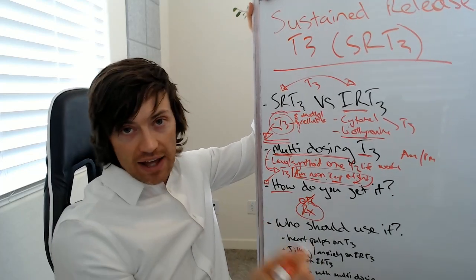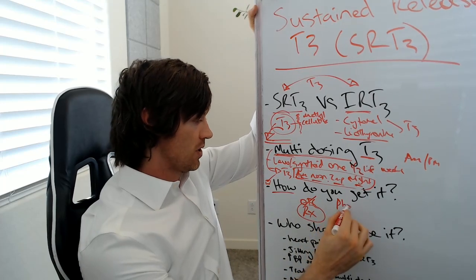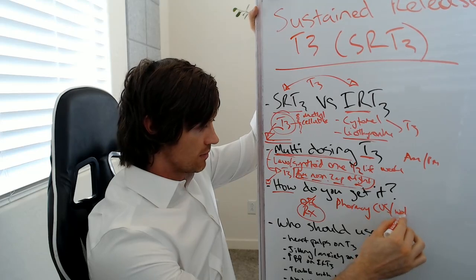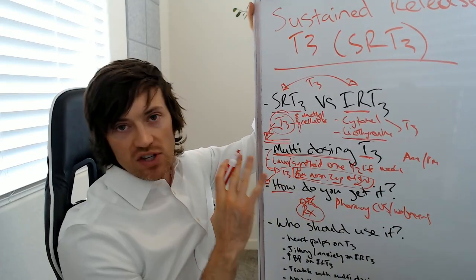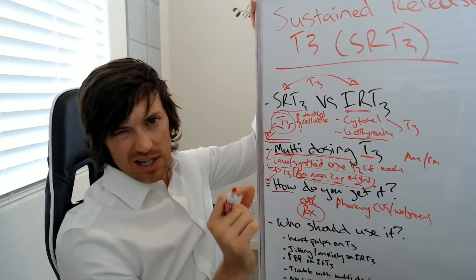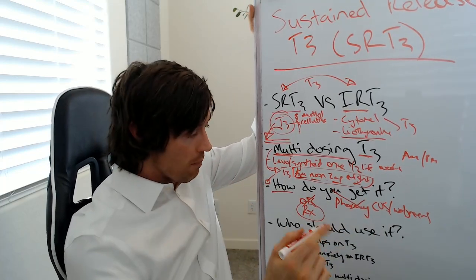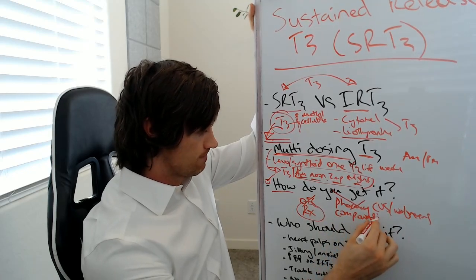Now, more than that though, this isn't a prescription that is going to be at a regular pharmacy, okay? This is not going to be at a CVS or a Walgreens or a Walmart, whatever the stock standard big box pharmacies are. You will not be able to get this medication there. It must be compounded, which means you have to go to a compounding pharmacy, okay?